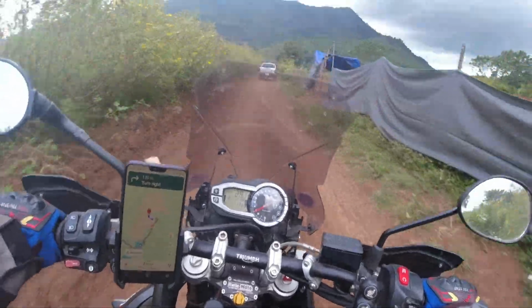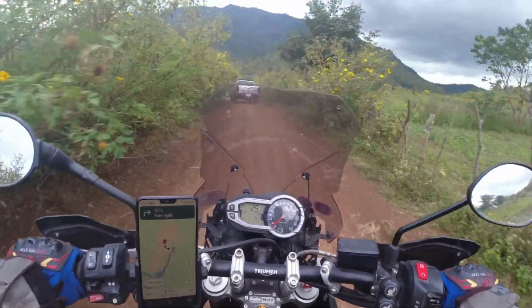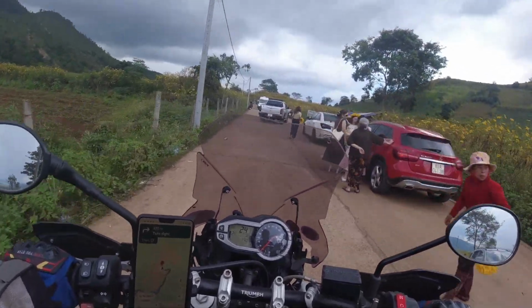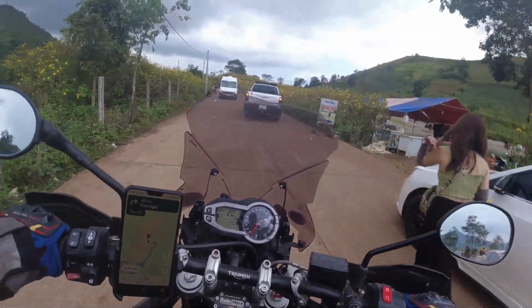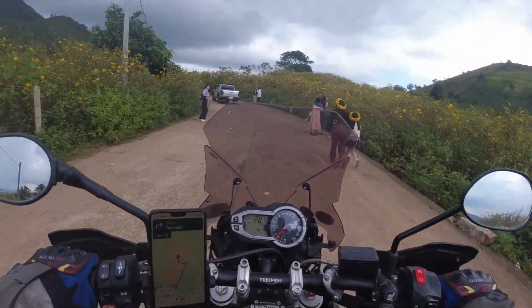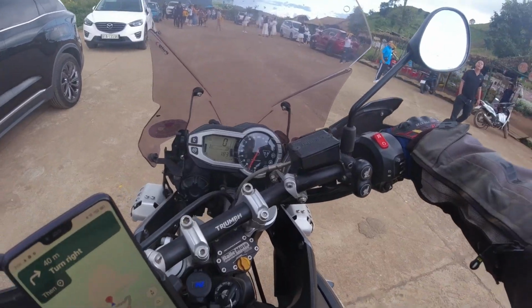Finally, we stop at the Chu Dang Ya Volcano. This is a beautiful site containing the bombed out ruins of an old church, the Attapeu church. And as you can see, people like to come here and take photographs, have weddings. There's a market. There's some nice trails that you can walk or even ride, for example, down to the church.